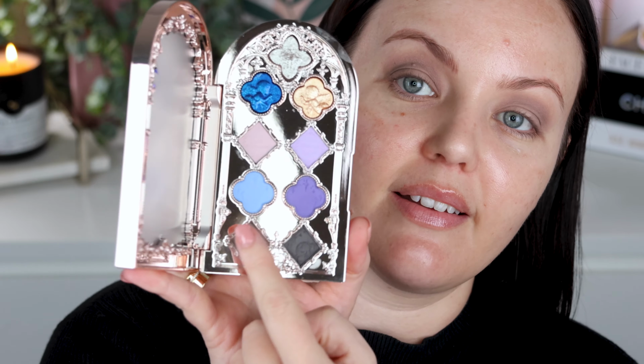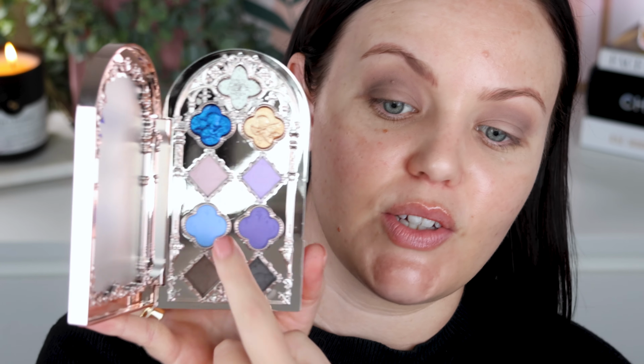I can see my mum wanting this palette specifically for this shade. This is her kind of a blue. I can just see her grabbing this just for that one shade.